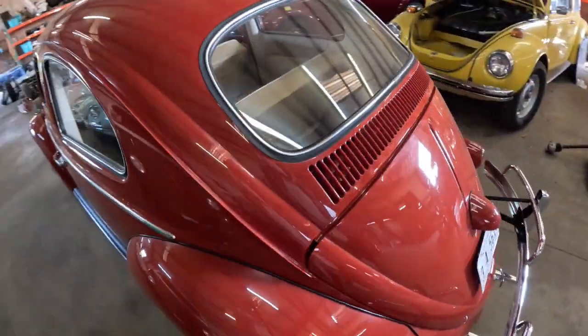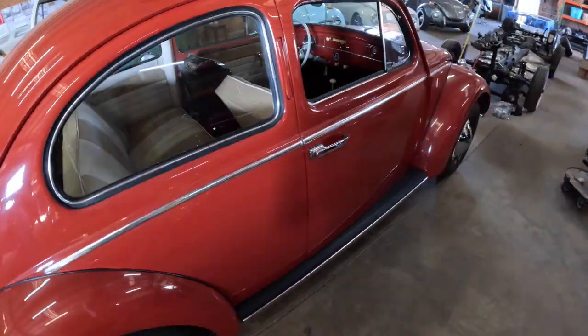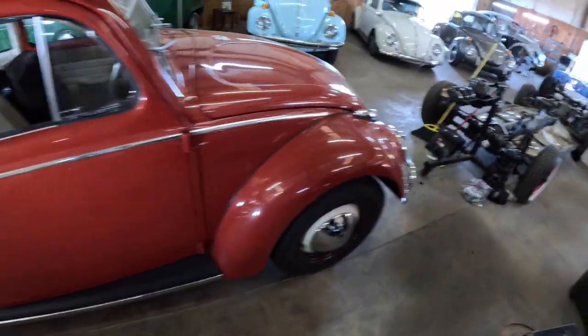And so she's pretty much complete now. Got the new transaxle in it, and it's shifting and driving smoother. So she's good to go now. So she's going to be going happy.